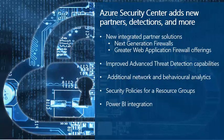Additional network and behavioral analytics are available by Security Center utilizing machine learning to understand typical network patterns. This allows the system to more effectively distinguish between legitimate connection attempts and those being executed by attackers. We'll also be able to configure a security policy for a resource group, enabling tailor-made policies based on the security needs of a specific workload.